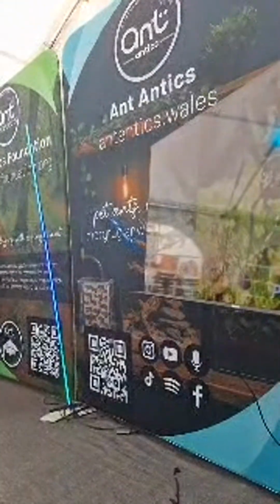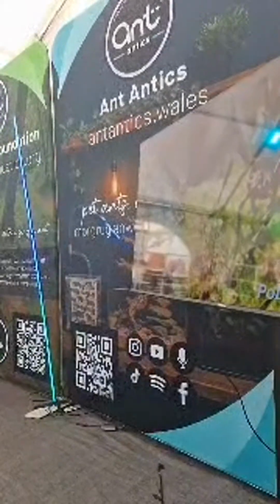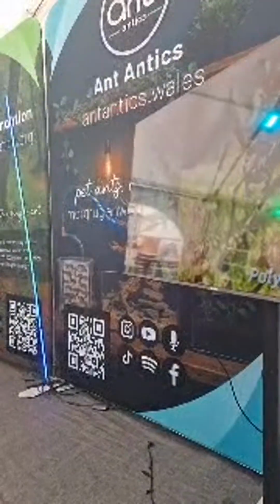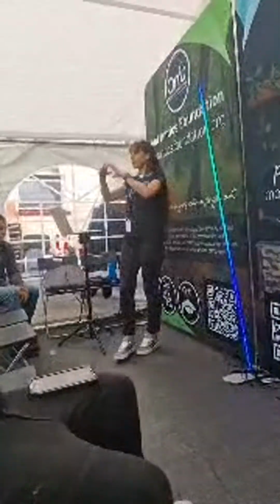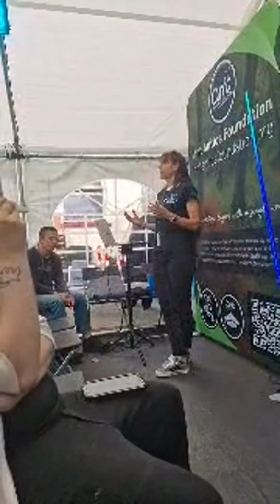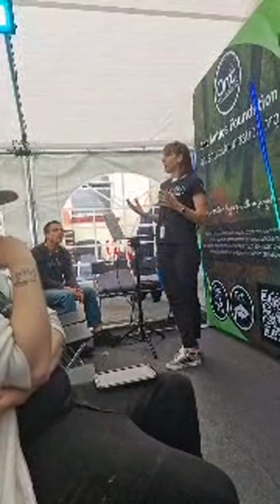Isn't the gold to reflect the sun? It does reflect, so they can stay out of the heat. No, look, it's part of the defensive system. Obviously these spines particularly stop them being eaten, and the gold is again part of the defence.